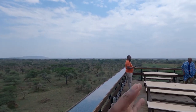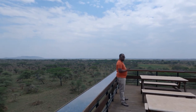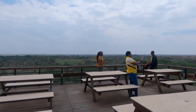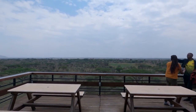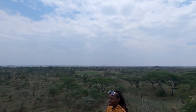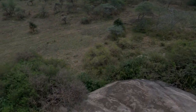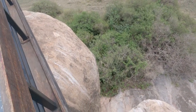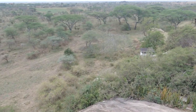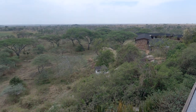Yeah, guys, as you can see, the view over there. The place is so clear. You can see a lot of people around here enjoying the view of this Serengeti National Park. This is a chilling place. You can chill here, have some drinks, and watch some animals, because animals always come around this place, according to the people who are working at this lodge.